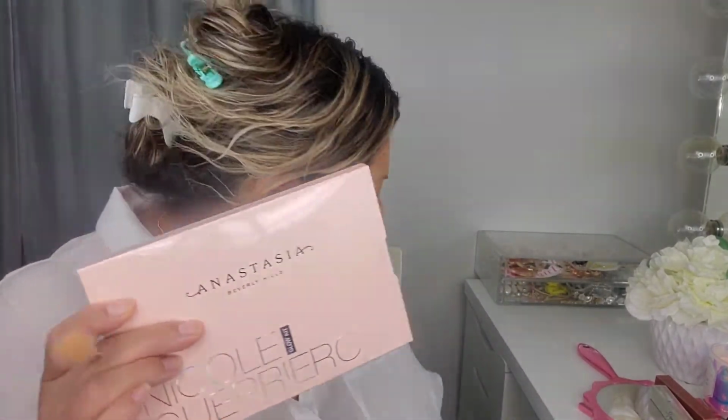I bought me a few things. Some Brow Wiz, glow kit, eyeshadow palettes. I bought me a few eyeshadow palettes actually, and I should be using them, but I'm not going to use that yet because there's something else that I really want to use, and I'm pretty sure you guys know what I'm talking about.